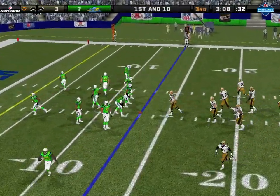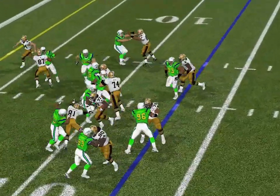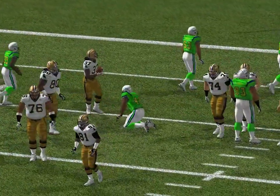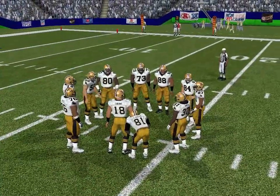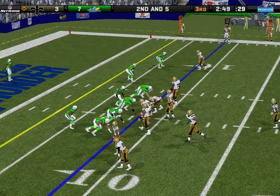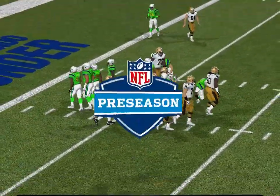Defense, get ready. Here we go. Hand it off to the back. Smith is there for the tackle at the 8. Play hard and fast. Dunbar comes up to make the play.